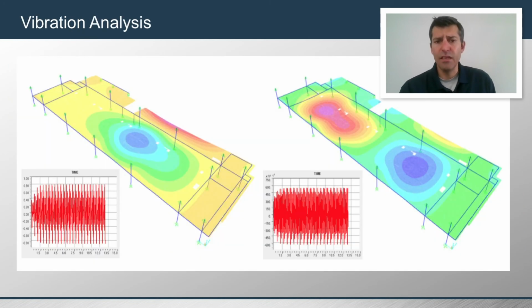At spans this significant, long-term deflection and floor vibration become governing factors. Verify that the deck manufacturer has several methods to evaluate both vibration and long-term deflection.